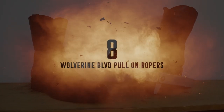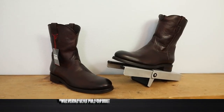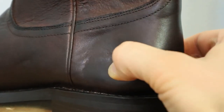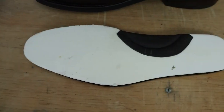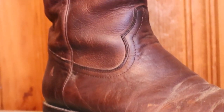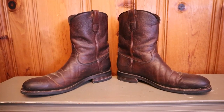At number 8, we have the Wolverine Boulevard Ropers. Wolverine released their Boulevard line of boots complete with a pull-on option roper style boot, and I expected more from a brand of their notoriety. The heel counter contains a thin plastic which is sure to crack at some point, making the entire boot useless. The insole is a memory foam which feels nice when you first put on the boot, but it compresses quickly and fails to support you over long periods of time. The leather quality was nice, but the inside construction of this boot, along with the subpar removable insole, made this a disappointing boot that has lots more potential.